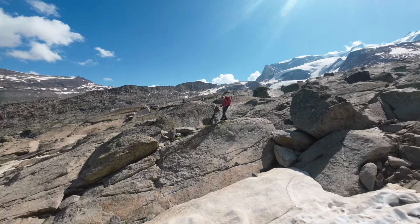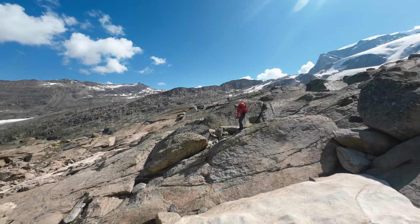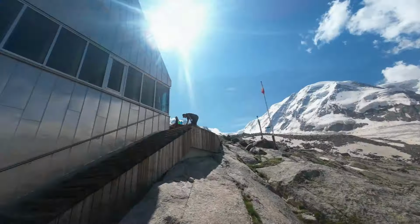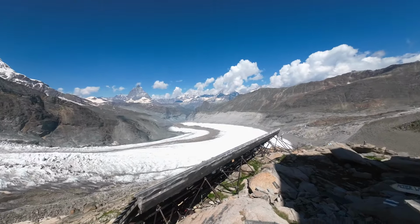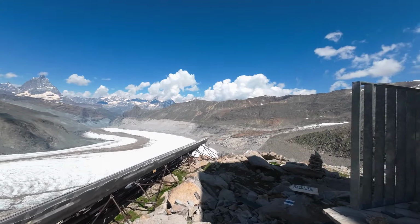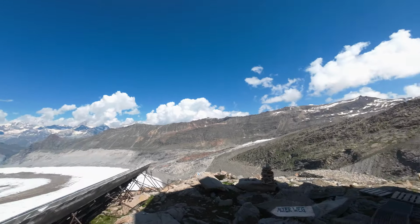Absolute concentration on the face of life. Saying goodbye to the Monte Rosa hut again. What a sublime walk out we've got. Back to the Rotenboden to catch the Gornergrat, back to Zermatt. Can't grumble too much. We will be though by the time our feet start aching in the next 3 hours.